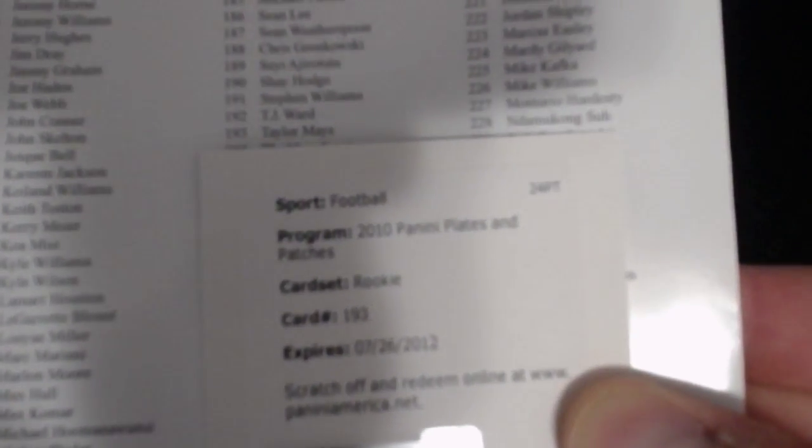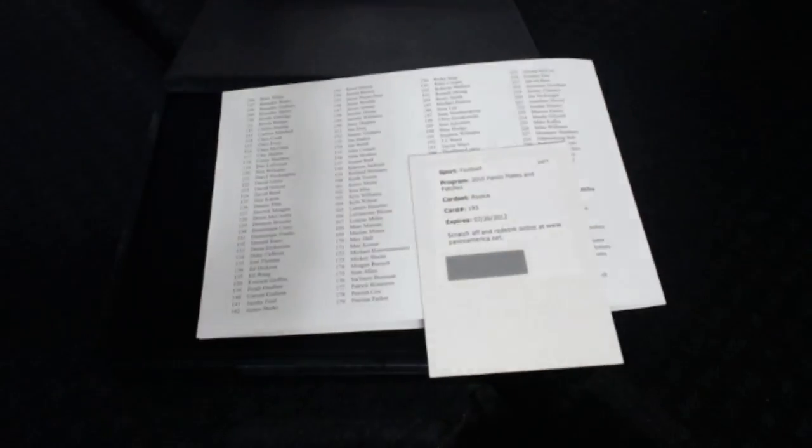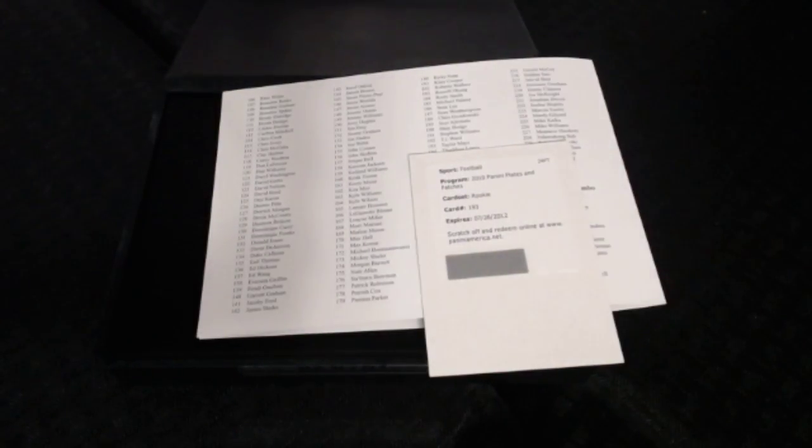193 is Taylor Mays, right under TJ Ward. Taylor Mays, he's a Niner. I'm 99.9% sure he's a Niner. I'm going to double check it just to make sure. But I believe he was drafted by the Niners. Currently plays for the Saskatchewan Rough Riders, because everybody that doesn't make it in the NFL at some point plays for the Saskatchewan Rough Riders. He was drafted by the Niners in 2010. He will go to San Fran, the Hobbit, 1217. That is you, brother. Again, that thing is expired, but scratch it and redeem it. You're good. Panini accepts the expired redemptions, or they will send you something in replacement if you wait the 4 or 8 weeks, or 4 or 8 months, and then ask.